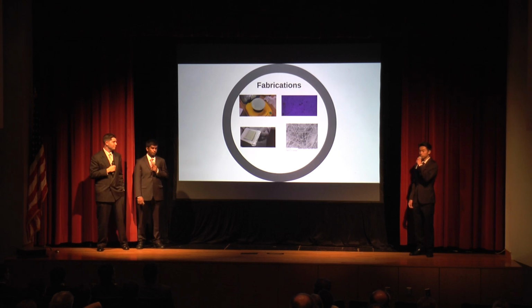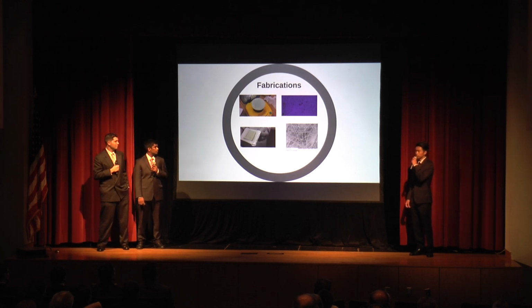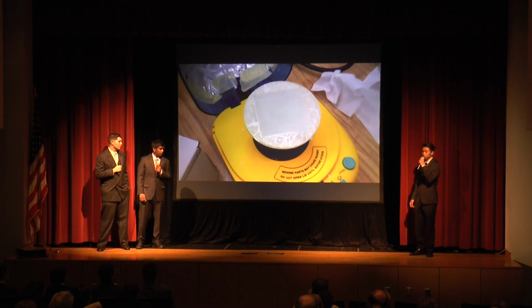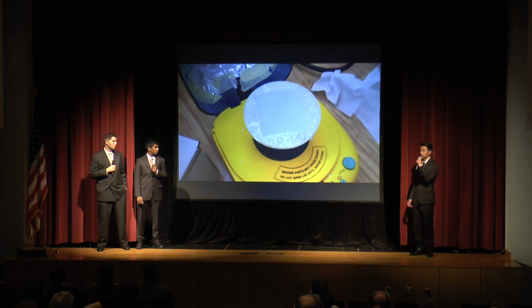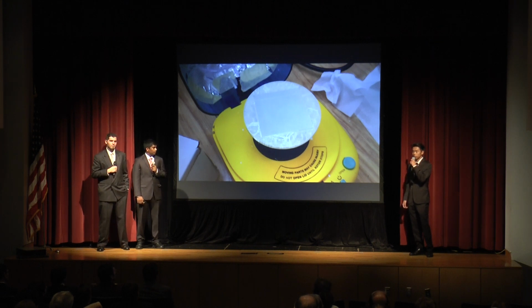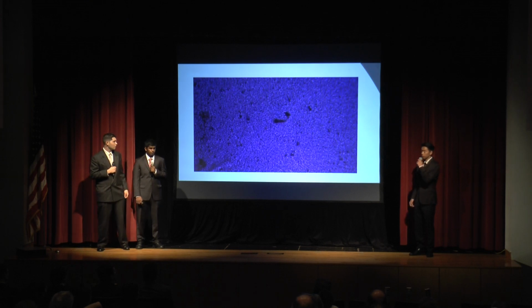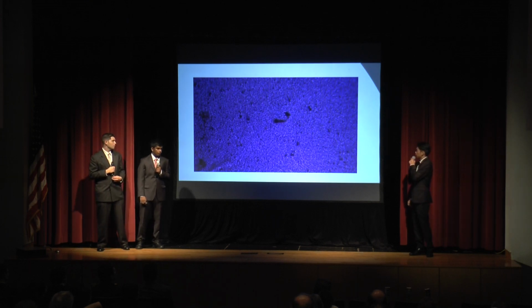So one of the processes we used to fabricate our titanium dioxide slides was spin coating, in which we deposited a precursor solution onto our conductive glass slide. Spinning at high RPMs, a thin film of titanium dioxide was formed onto our glass substrate. This is a dark-field image from our Zeiss microscope of our glass slide, and as you can see, the titanium dioxide is well dispersed.